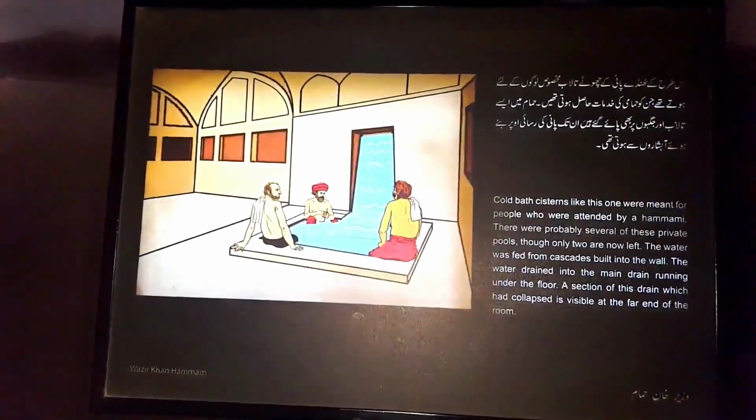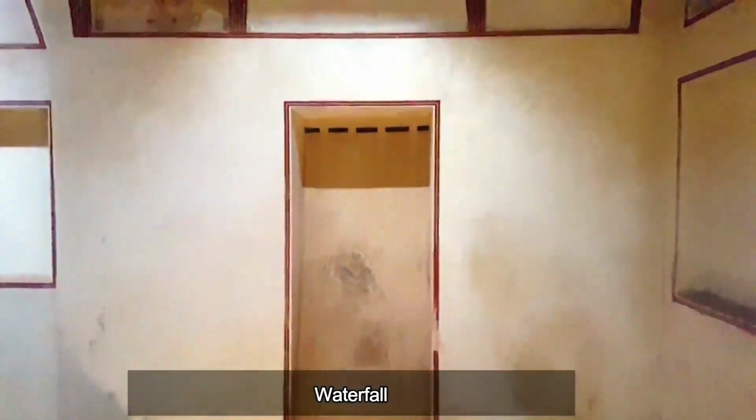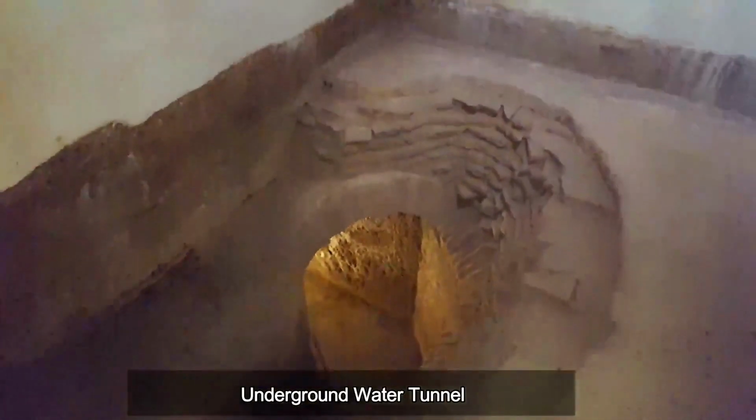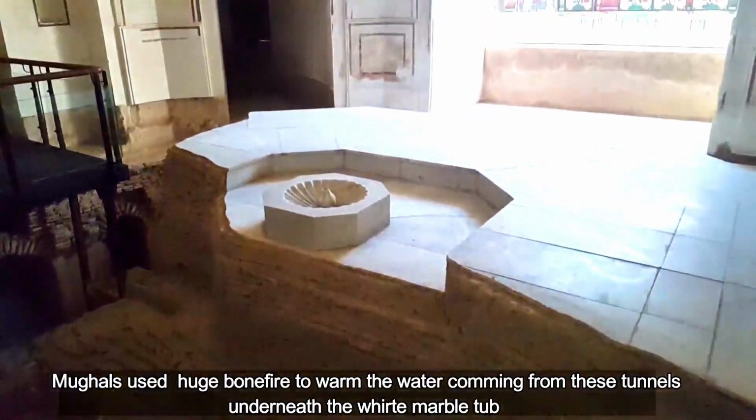It offers services that were surprisingly ahead of its times: hot, warm and cold plunges, massage places, suite rooms and resting chambers. The bath was used both by travelers and the locals of the place. Over the years, the bath lost its purpose and the usual drill of Mughal monuments followed. The Mughals used huge bonfires to warm the water coming from these tunnels underneath the white marble tub.